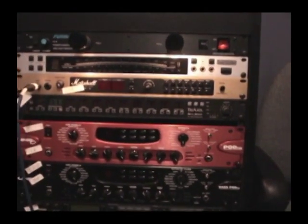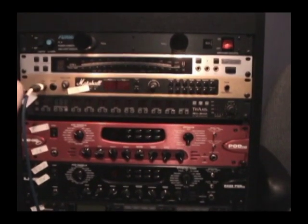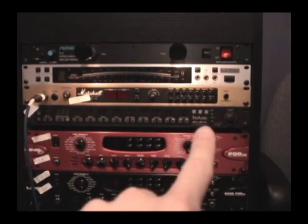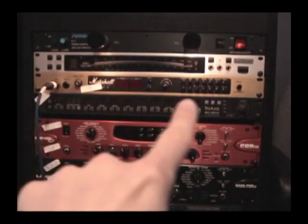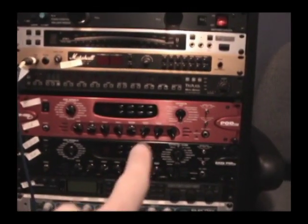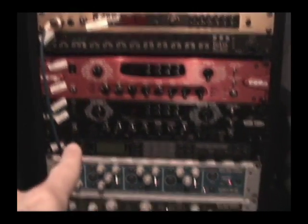So on top we have just your basic tuner, and below that the Marshall JMP1, which was their tube preamp for recording. Below that is the Mesa Boogie Tri-Axis. Again, all tube preamp. That's where all the heavy tones come from. Below that, you're all probably familiar with the Pod Pro, and below that, a Bass Pod Pro. Both are very, very good units.